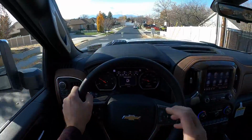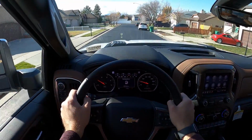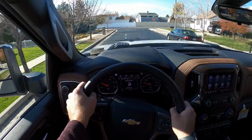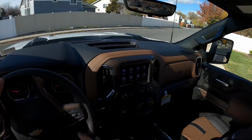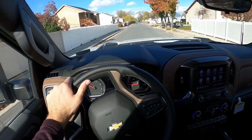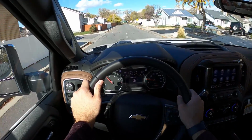Usually in the past I wasn't as big of a fan of the V8 diesels, because I feel like they didn't sound as good as what you get from Ram with the Cummins. But this actually has a nice beefy sound characteristic to it, even at low speeds. But it's very quiet, which is nice. Like when you're just like this, it's nice and quiet.